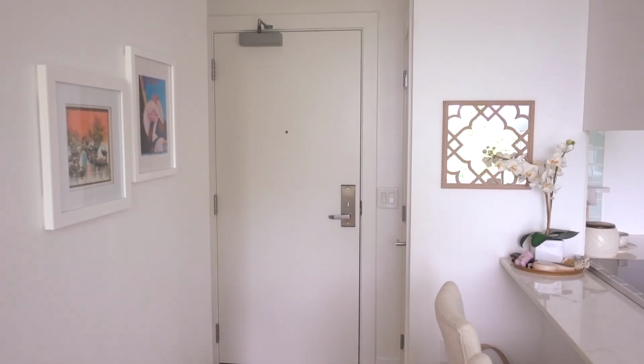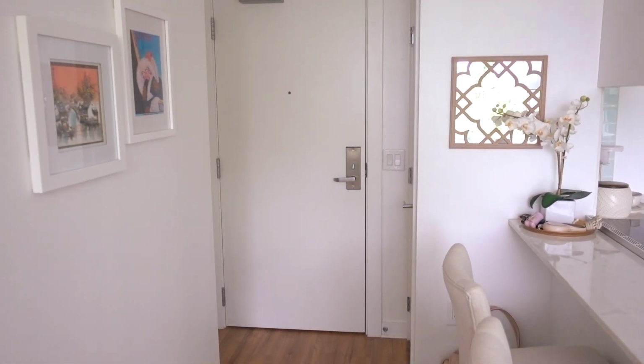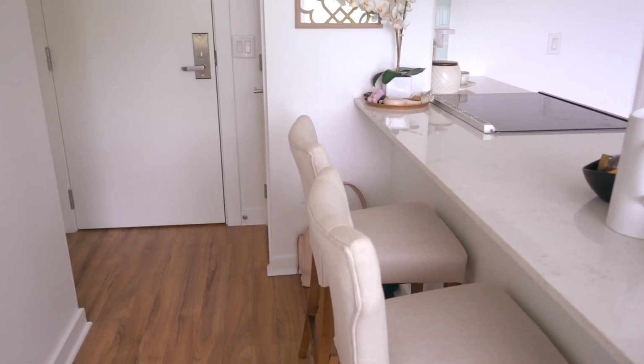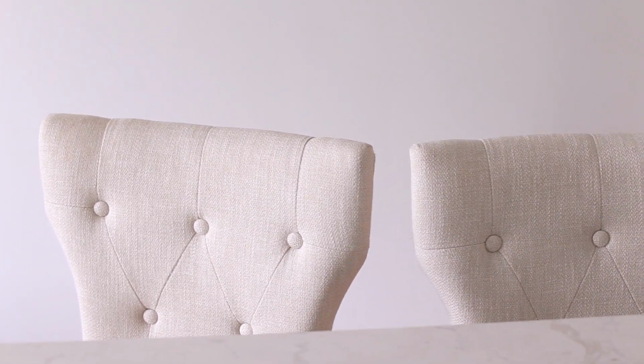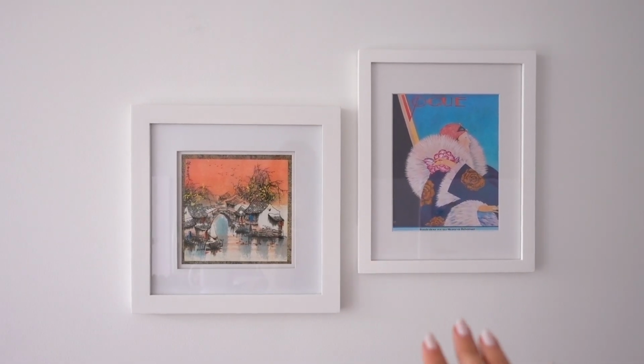When you walk in, this is what my entryway looks like. This is what you walk through. I have a really cool counter here with some bar stools that I was indecisive about, but I got on Wayfair that I really love. Here are two pieces of art when you walk into my entryway.